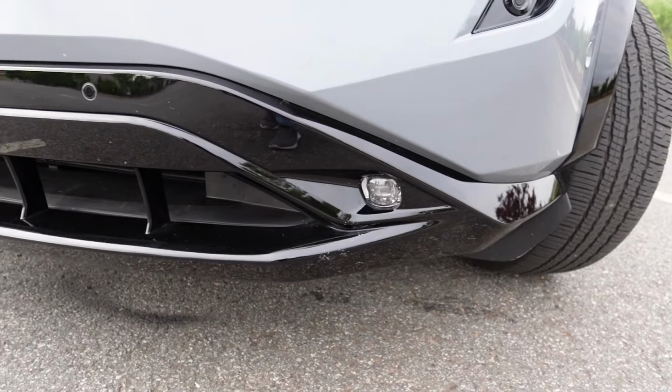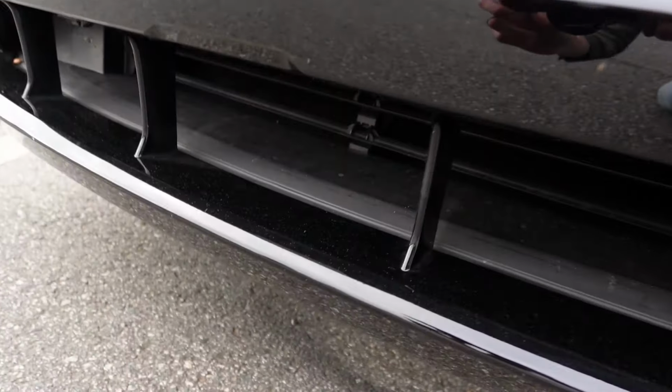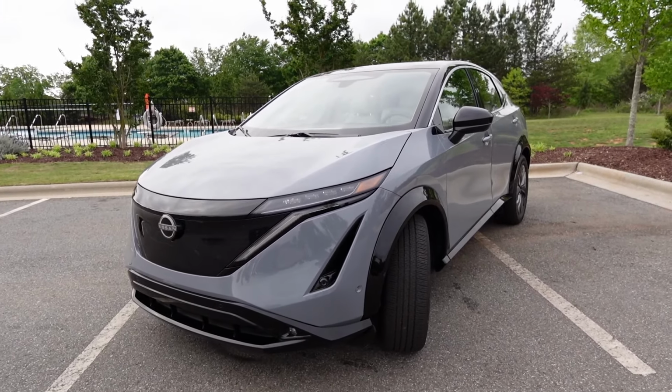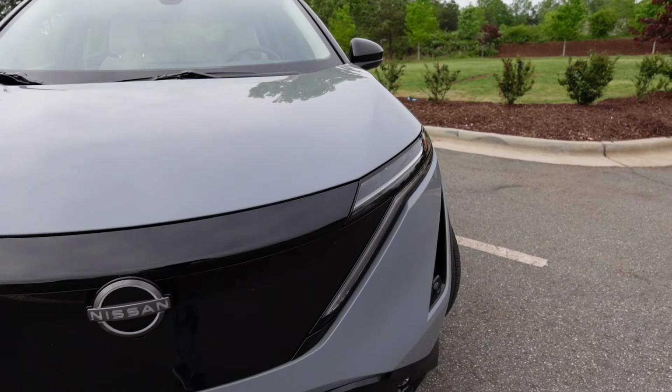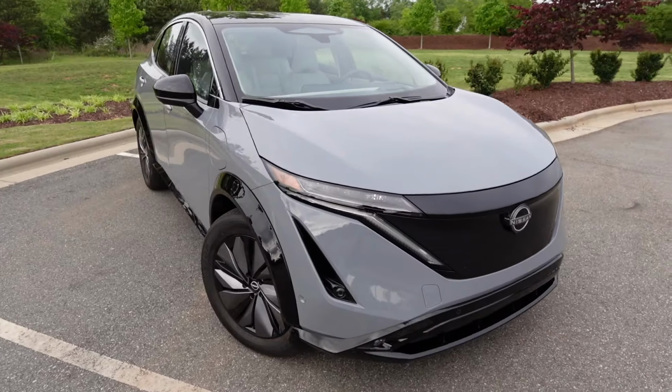You can see LED fog lights down below, gloss black trim, more parking sensors, and then openings to provide some cooling to the electronics. Has a pretty cool futuristic style to it, and then I really like the sharp line on the hood that cuts its way towards that front end. So pretty cool, nice and smooth body lines as well.